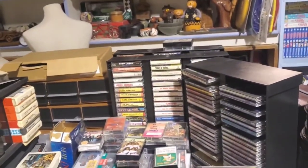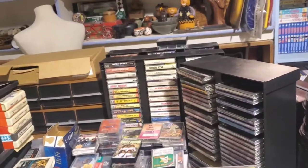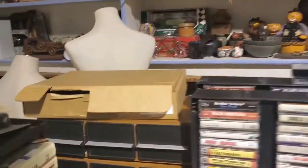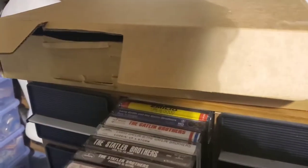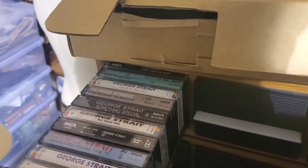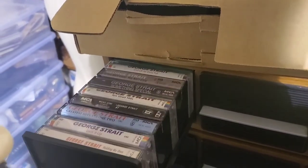Also, what I figured is I'm gonna get this Tex-Mex stuff. I'm gonna have a bunch of this country stuff, and I'm gonna lot it up. So I'm gonna go through all this stuff and see where we got. George, we got Gatlin, Statler Brothers, Waylon Jennings. Look at those. Those are all George Strait. So I'll do a big lot of George Strait cassettes.